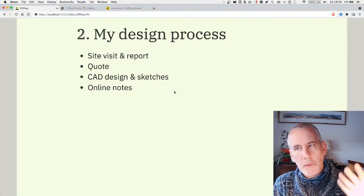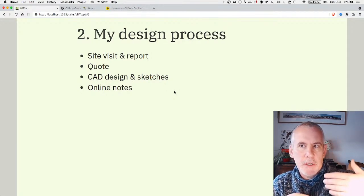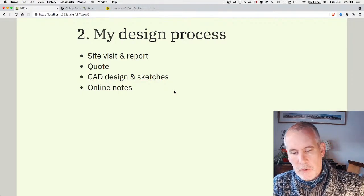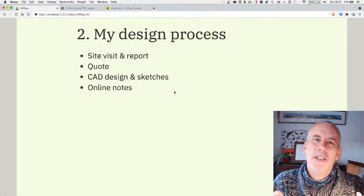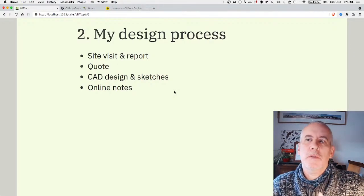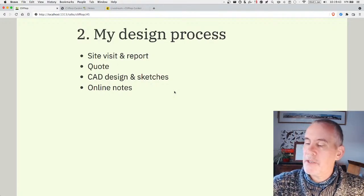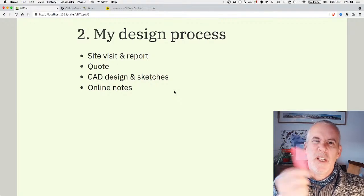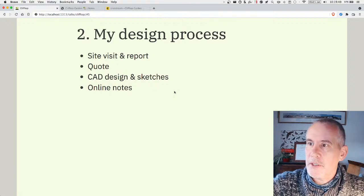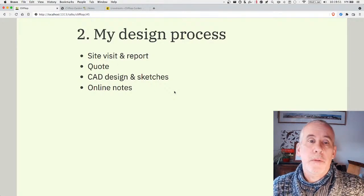So that's the next process then, is to do some sketches and to do a design. And I sketch in CAD, and I sketch in pencil and pen and whatever suits, and it'll be like marker pens. Marker pens are actually really brilliant for sketching as well, because they're all vague, and this kind of area and that kind of area you can do stuff on. And then I make online notes as well.